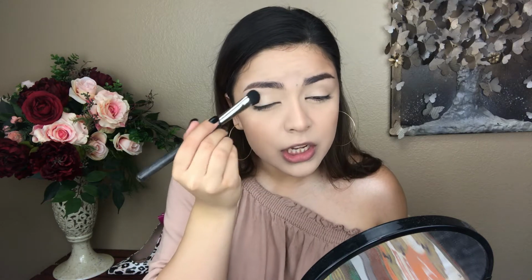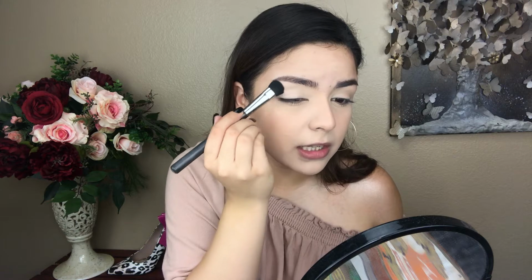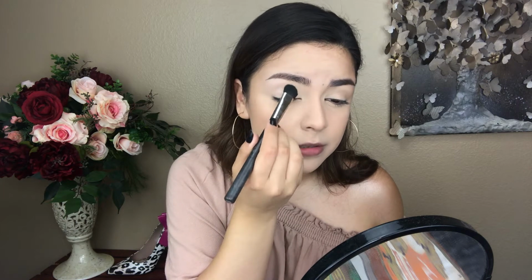And for that, I'm gonna use the shade Tempera right up here. And I'm gonna use a big fluffy brush like this one and just use that shadow all over my lid to lay out a nice clean base for the rest of my colors, for the rest of my look. I love this color so much because it's such a nice color to even everything out. It gives you a nice blank canvas on your lids.